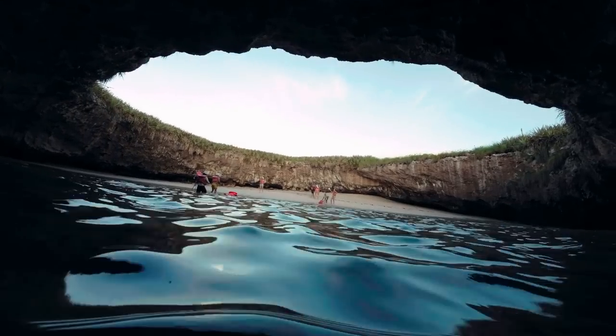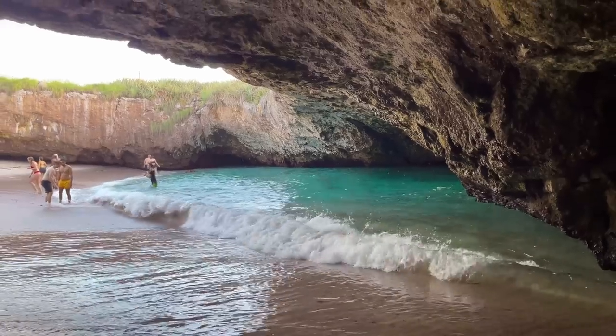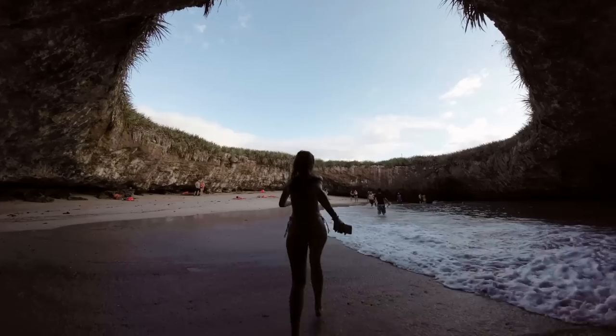As soon as you get out, you have a whole sky window. The other island where all the birds are perched is above you, and right below you is a beach. It's a beach underneath the island. We made it! To the hidden island. Oh my gosh.